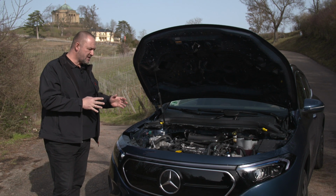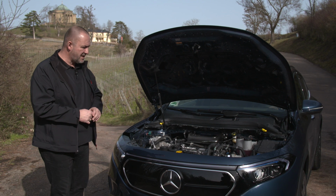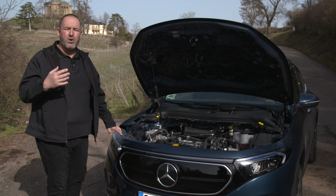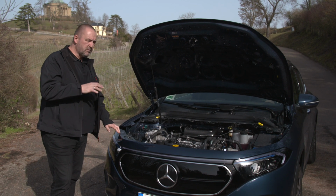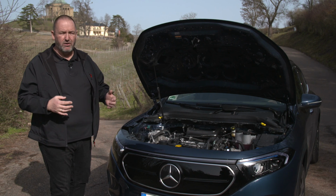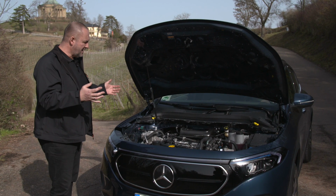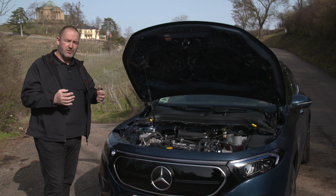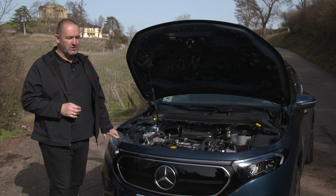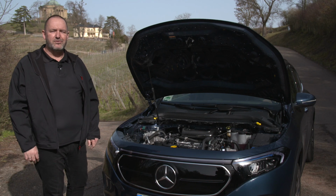Mercedes says that they will produce different models of that car, but they didn't say details. The only thing they promise is there will be models more powerful with more than 200 kilowatts, and models with bigger batteries, which should then offer a range of over 500 kilometers. And if you wait a little bit, you can also have that car as a four-wheel drive version that features two electric motors, and then you have not only the power, you also have all-wheel drive and maybe even a bigger range.